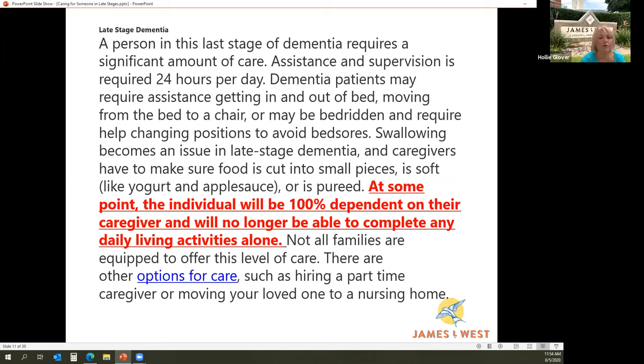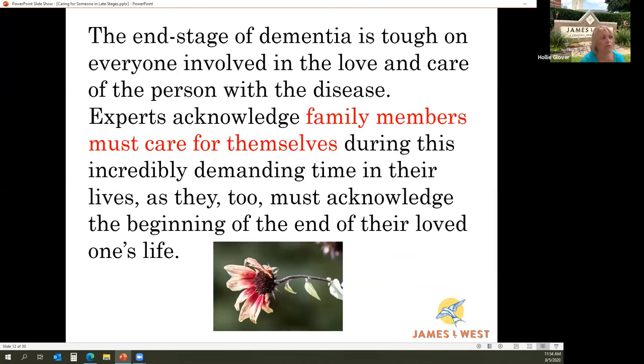And we have to make sure that their food is appropriate. So they may change from a regular diet to what's called a soft diet, yogurt, applesauce, to a pureed diet. And many times we have to start thickening their liquids so that they don't choke on their liquids. But at some point, the individual will be 100% dependent on their caregiver and will no longer be able to complete any of their daily living activities alone. Not all families are equipped to offer this level of care, and that's where there are other options for care, such as hiring caregivers or moving to a nursing home.